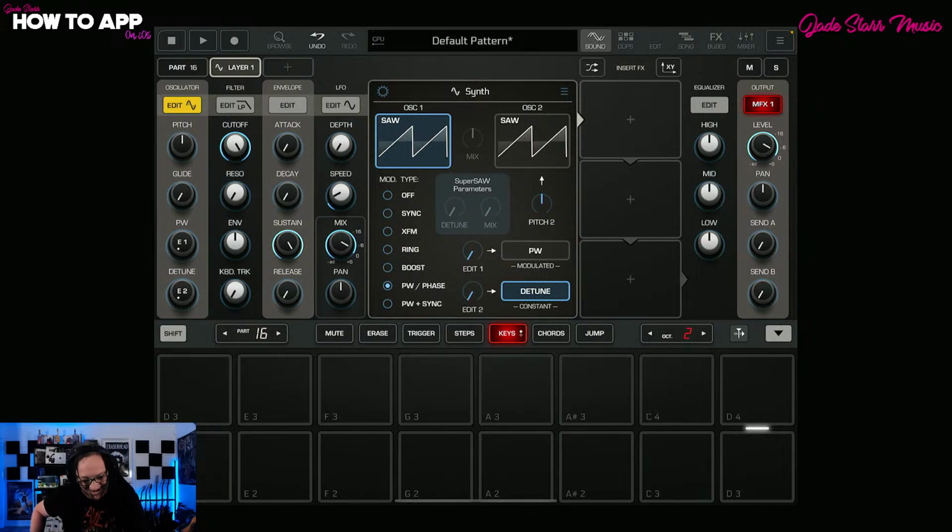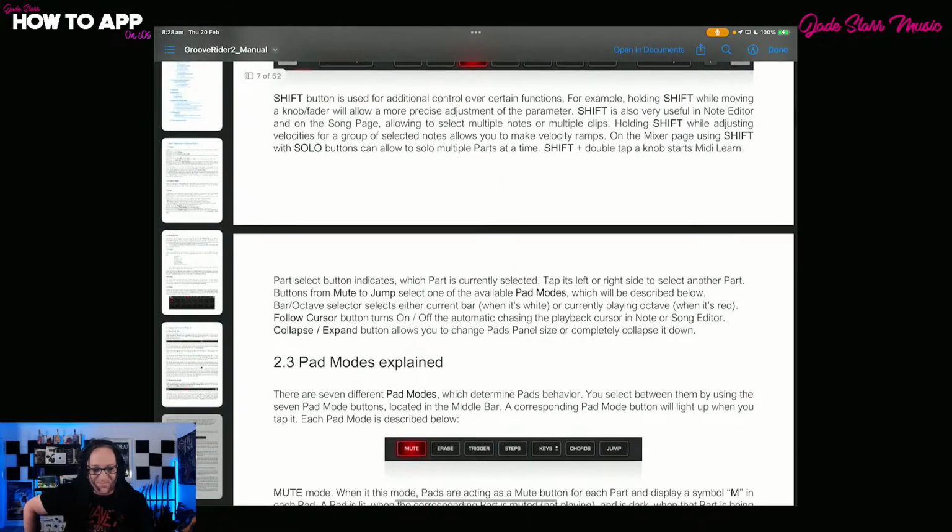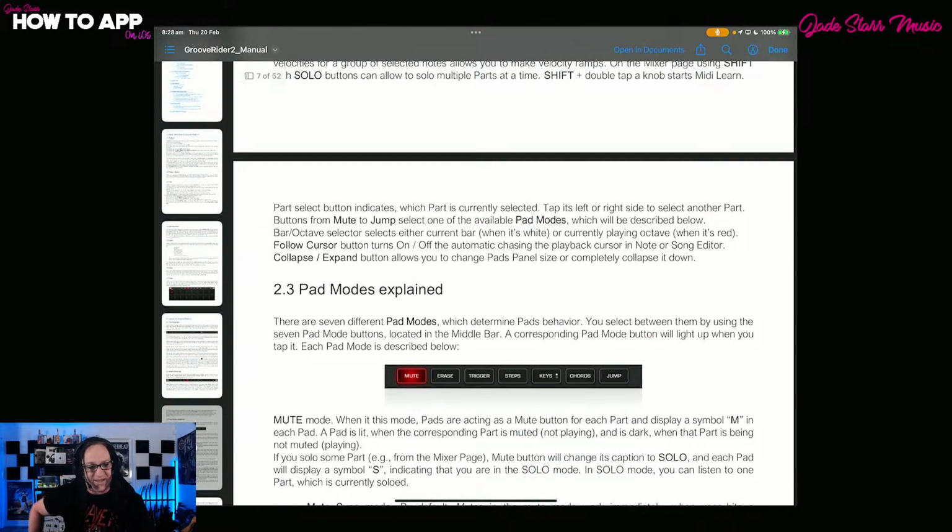All right, let's come back. We've already learned a couple of things that we didn't know. Part select buttons indicate which part is currently selected. Tap left or right to select another part. We know this. Buttons from mute to jump select one of the part modes, which will be described below. Bar octave selects the current bar.